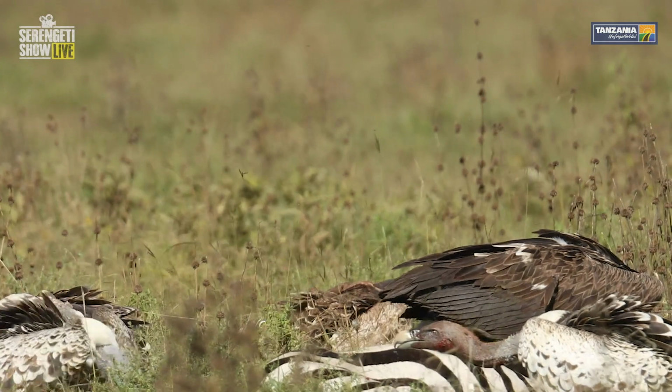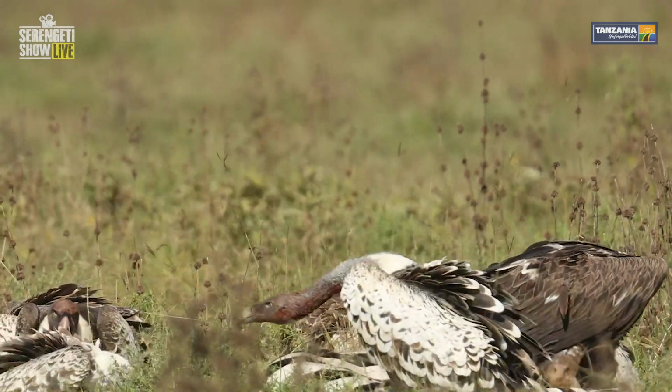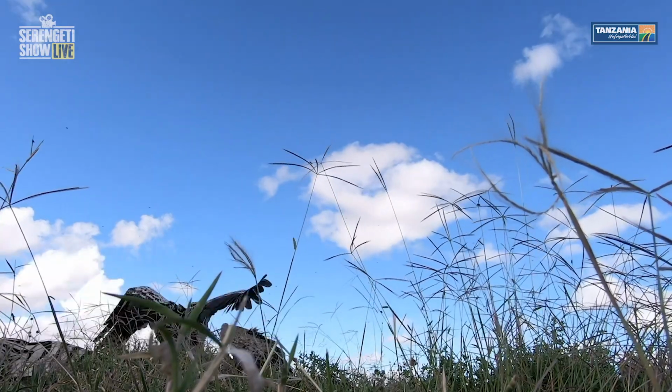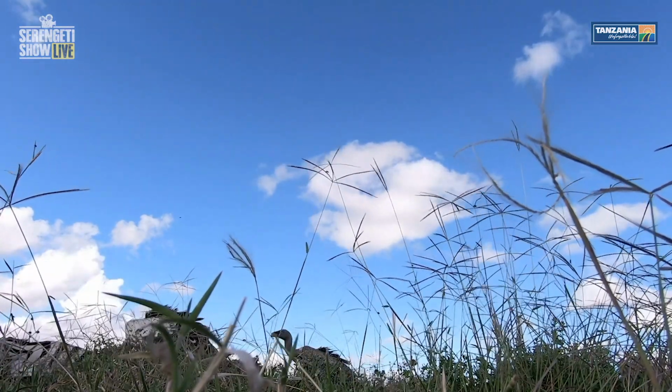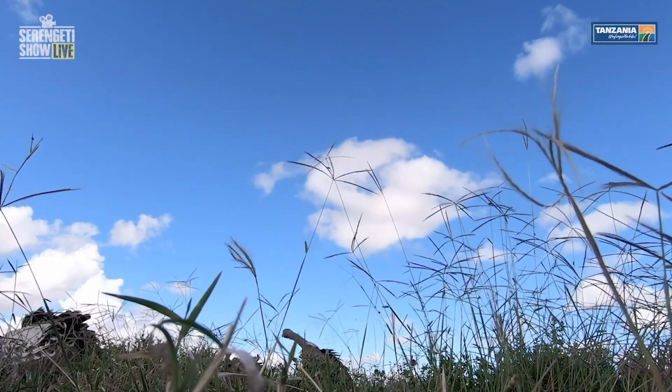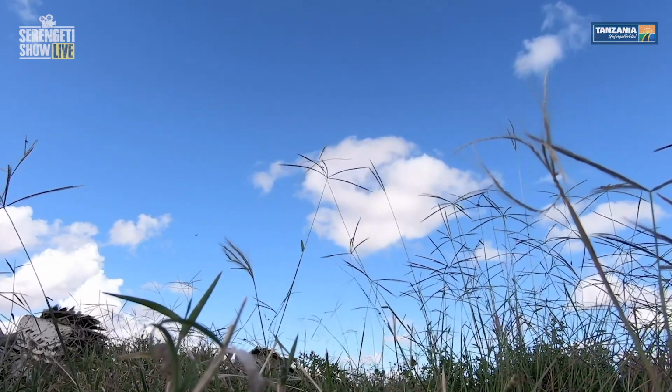You will see that the Ruppel's vulture will open their wings and walk closer, make themselves bigger to assert their presence on the kill. The lappet-faced are actually even larger, but they're a little bit more skittish, so they could probably stand their ground against the Ruppel's vulture, but they seldom do.